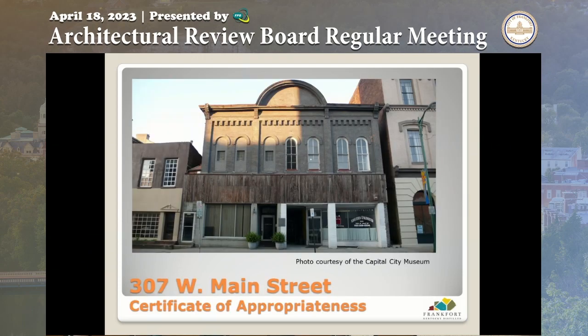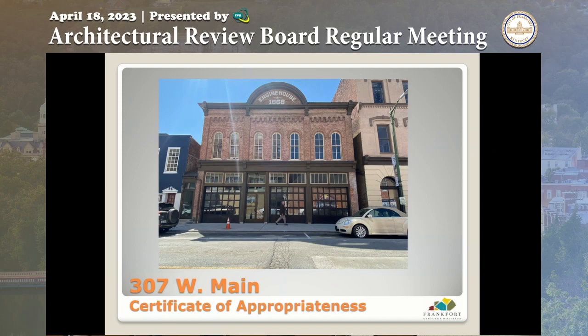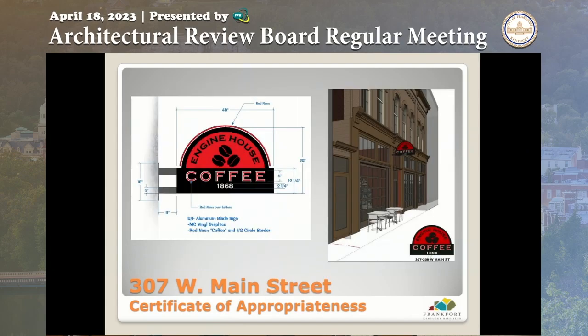This is a 2010 photo provided by the Capital City Museum showing the conditions before the recent rehabilitation. And here is a recent photo for comparison. This proposal is for a blade sign.